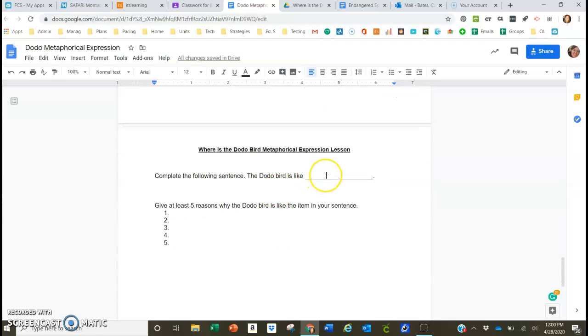After you've done that, you're going to complete the following sentence. The dodo bird is like what? So you get to pick anything that the dodo bird is like. The only thing it can't be is an 8-track tape, because I already gave you that answer. And then you'll list 5 reasons why the dodo bird is like whatever it is that you said.